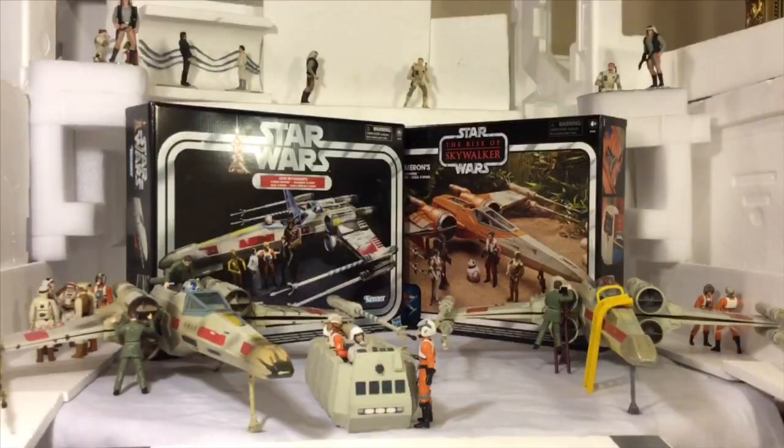Alright, you guys, today we are going to get a look at the Luke Skywalker X-Wing Fighter, Red 5, and then we are also going to get a look at Poe Dameron's Resistance X-Wing as well. We're also going to compare it to its predecessors, the Luke Dagobah X-Wing, and also the Wedge Antilles X-Wing. So let's get a look at the boxes on both of these X-Wings.